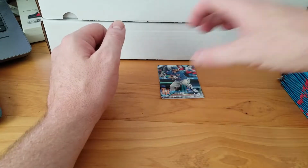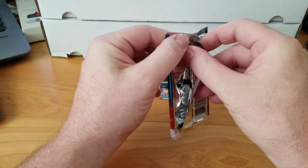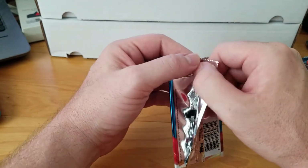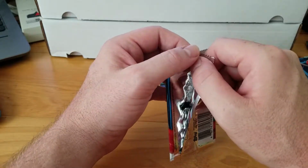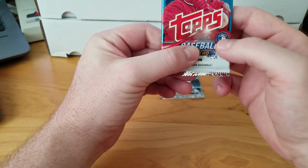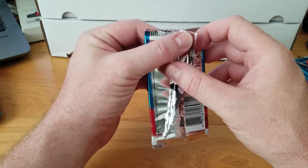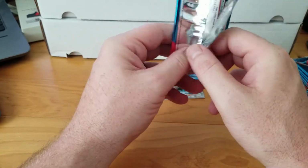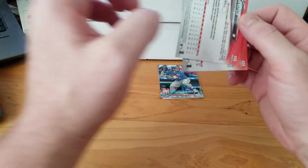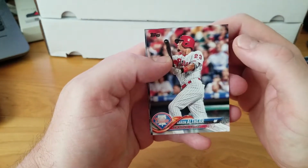And again, these seem to be a lot better than the Donruss. I mean, the Donruss were just base, and Donruss, not being Major League Baseball approved or that kind of stuff, they're kind of blah. I just picked them up just to see, because I like opening packs. And that's pretty much what this is also. So you got a 2 there.